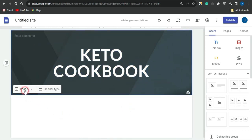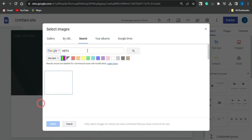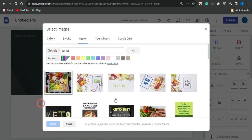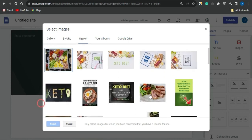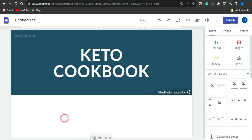I can change the background image by coming right here, clicking on select, and selecting one online from this section. So if I search for something like keto, I will be able to see some images related to that, and I can simply select one. Supposing I select this and click on select, that will be added as the background image of this section once this successfully loads up.